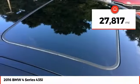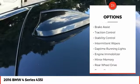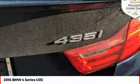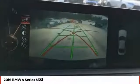Here are some of this vehicle's great options: turbocharged, heated mirrors, aluminum wheels, brake assist, traction control, stability control, intermittent wipers, daytime running lights, engine immobilizer, mini spare tire. This beauty will make even your house keys jealous. Drive it today.